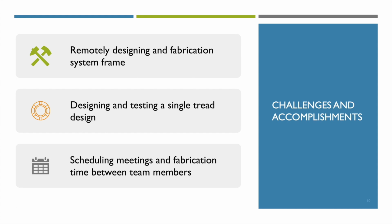Another challenge was designing and testing a single tread system. This was a high priority item that we needed to work on for the sled to be able to propel on the ice. And through research and collaboration, a tread design was created that was sufficient for testing. And finally, scheduling meetings and fabrication was difficult between team members to exchange materials and ideas in a safe manner, which took a lot of communication and planning.